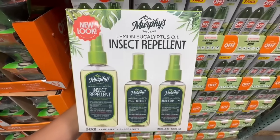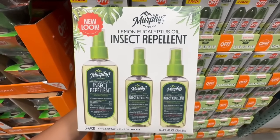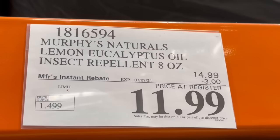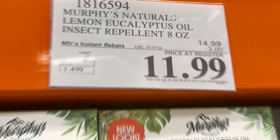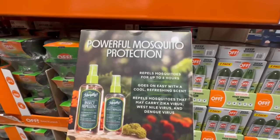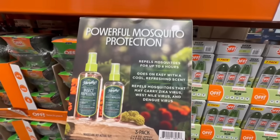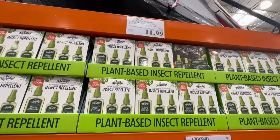Now, if there's one thing I'll be needing for sure this summer, it's insect repellent. And this one right here is lemon eucalyptus oil. And surprisingly or weirdly enough, I actually like the scent. So this one has 8 ounces and normally sells for $15, $3 off right now. So the price comes down to $12. I actually like that the bottles are pretty small. That way I can take one bottle with me anytime I travel. But this one says it repels mosquitoes for up to 6 hours. Can anyone confirm that? Because I really need to know.